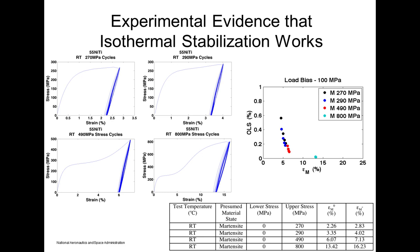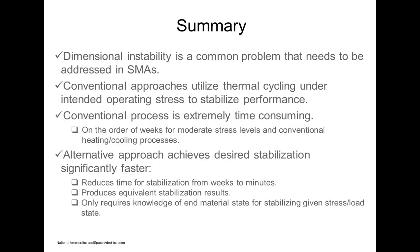So with that, we'll summarize and say that dimensional instability is a very common problem that is oftentimes sought after and addressed when dealing with SMA components and technologies. The conventional approaches that we utilize do quite well in allowing us to have repeatable performance under the intended operating stresses. But those conventional processes are extremely time-consuming, and there's a great desire to reduce the amount of time to train conventionally from the order of weeks down to something more manageable like the order of minutes.